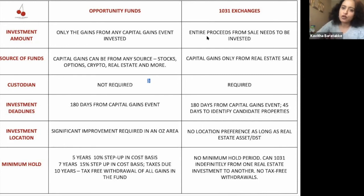I hope that helps you make a good decision on what is the best way for you to go in terms of handling your gains from a capital gains event.